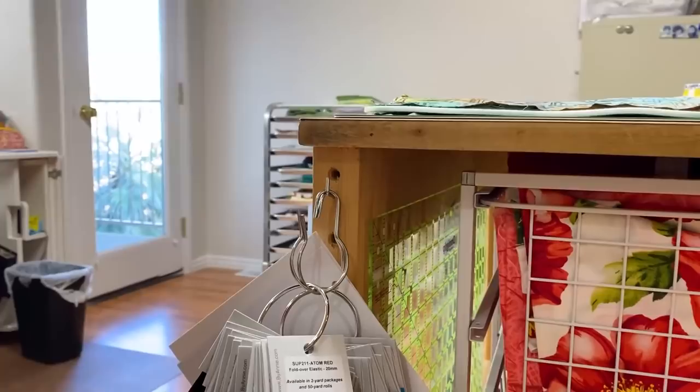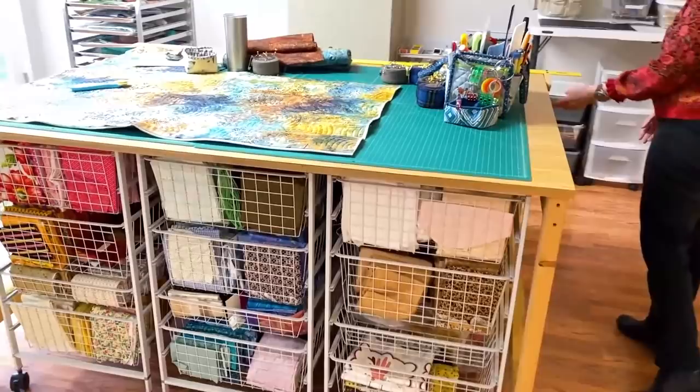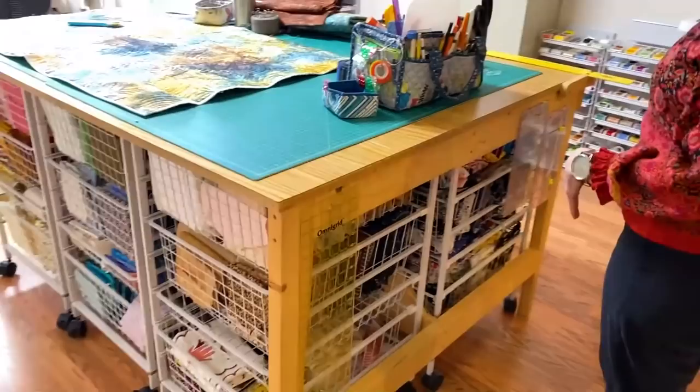And I've got bins on this side and on the other side as well. And we'll talk more about those later. And then I also added some hooks on this end where I put other rulers. So when I've got friends here sewing, they can cut on this end, I can cut on that end, and we all have room to cut.